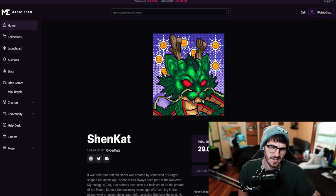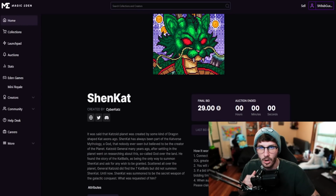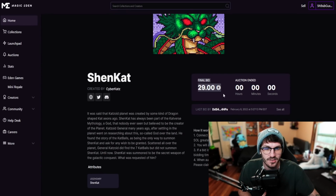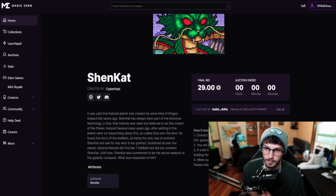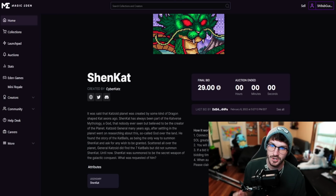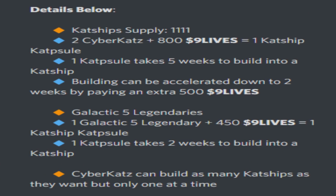And something that I drastically fumbled the bag on was copying one of these legendaries. I thought this was the last one, not 100% sure yet, but it went for 29 Solana, so yeah, I fumbled. But on top of that, we do have the cat ships coming, which is going to be a supply of 1,111. 2 Cyberkatz plus 809 Lives equal 1 cat ship capsule, and then this cat ship capsule will take around 5 weeks to build into the cat ship. You can actually accelerate this by paying an extra 509 Lives down to that 2-week range. And with this being said, the 9 Lives tokens will be burnt when creating this cat ship capsule, which should in theory boost up the price of the 9 Lives token.